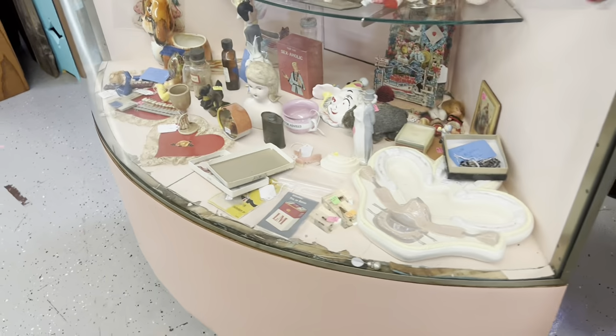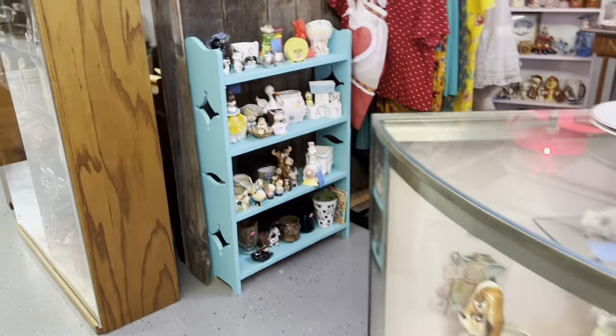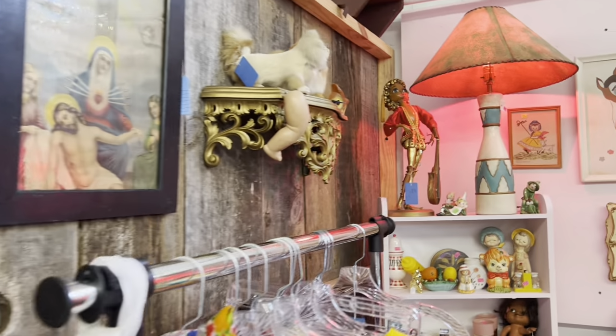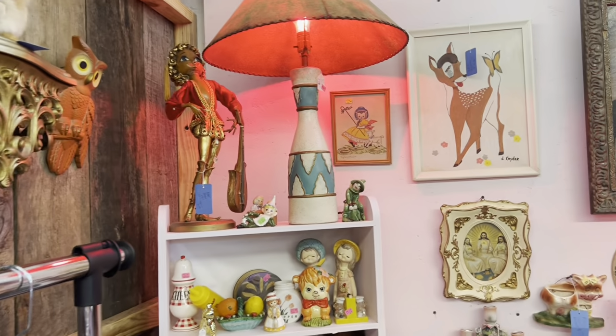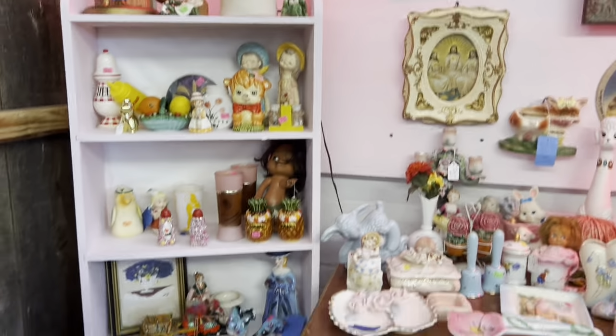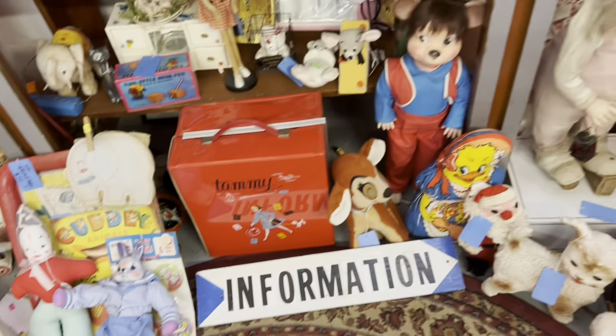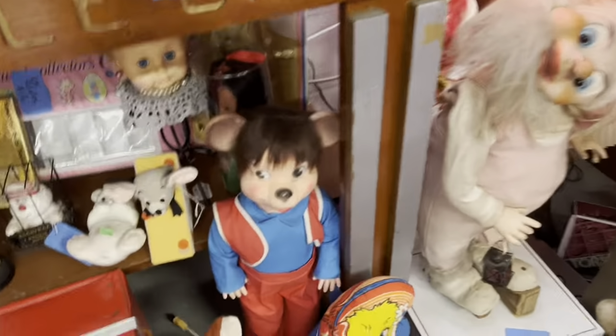Yes, I know, I have a pink display case. It's pretty epic. But whenever I get larger things that I can't, or don't want to, sell online, I bring them in here. This is pretty amazing. This thing is amazing too.